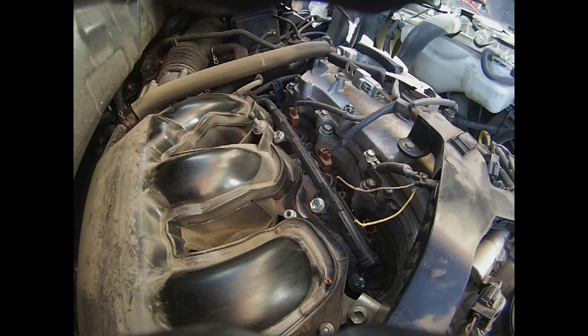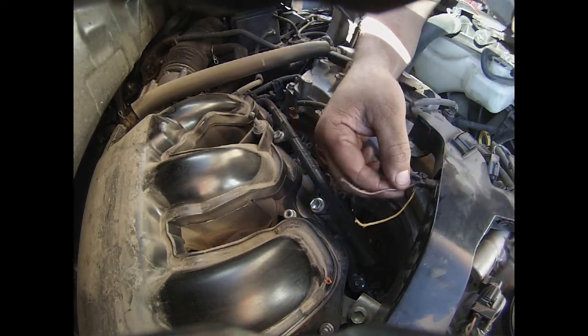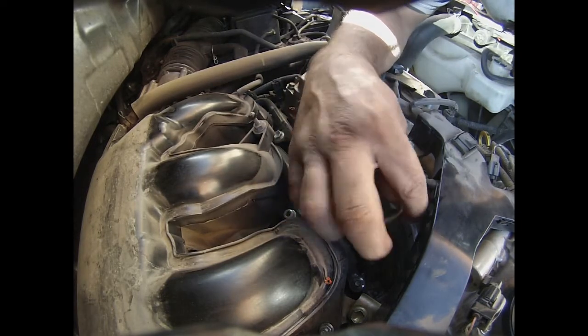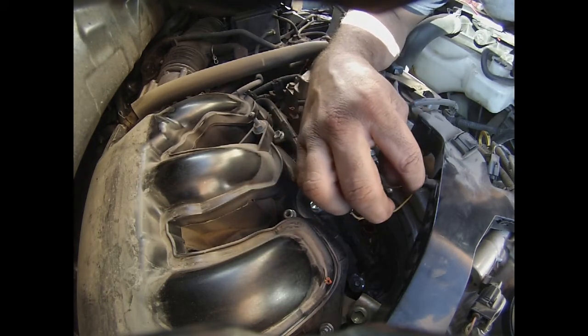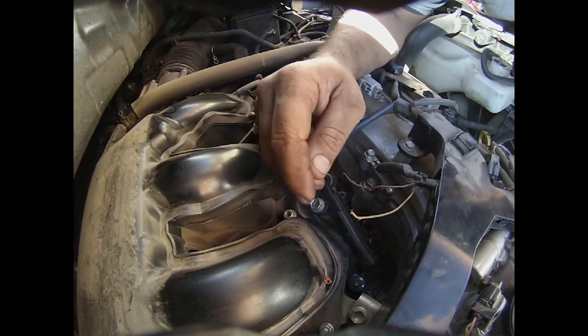Alright, so what we're gonna do now is, I got called away. I gotta figure out where I was at. So what we're gonna do is we're gonna end up cutting it back. That's still good wire right there. So we're gonna cut it back to that point, and that point there. We're gonna cut into this wire and strip it back, solder it, heat shrink it, and then put everything back together.